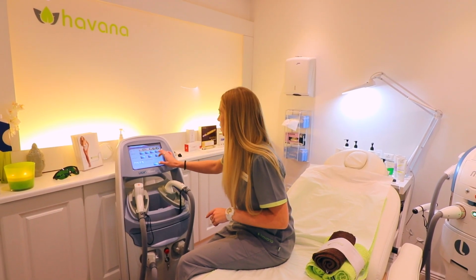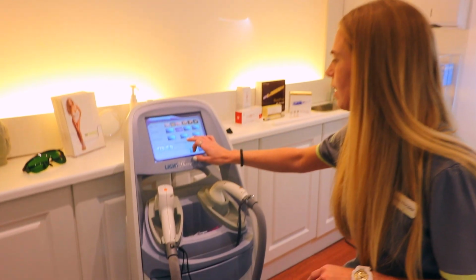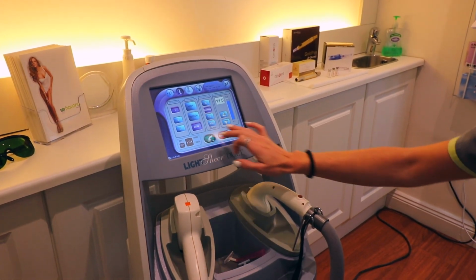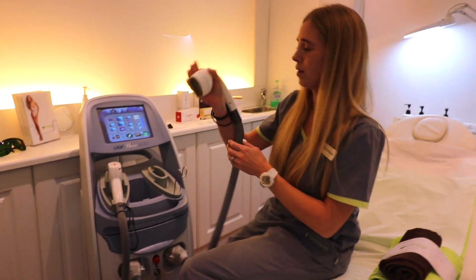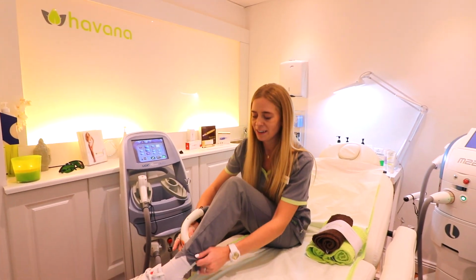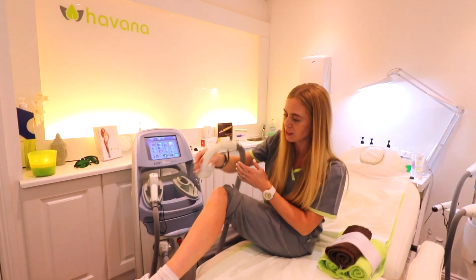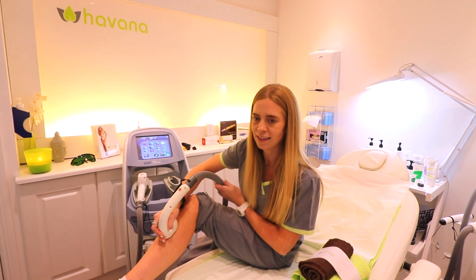So I'm just going to pop my settings in here now, and I'm going to do a strip down my lower leg to let you have a look. I'm on a pretty high setting because I've done a course of laser in the past, and the hair that I get now is very fine. I actually haven't done a treatment in quite a while, so I'm probably due to do that now. So that's the laser now working.